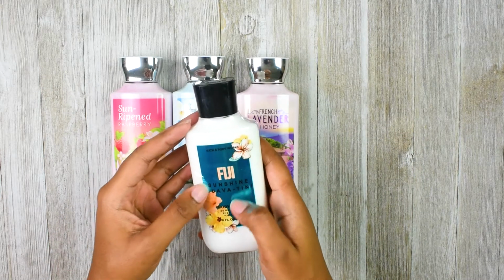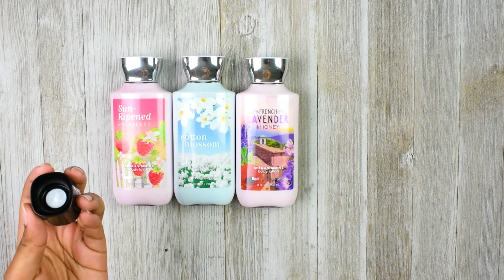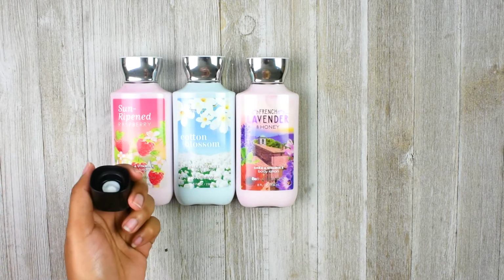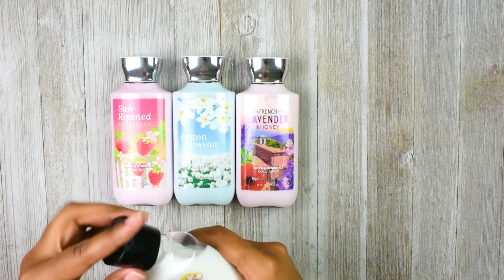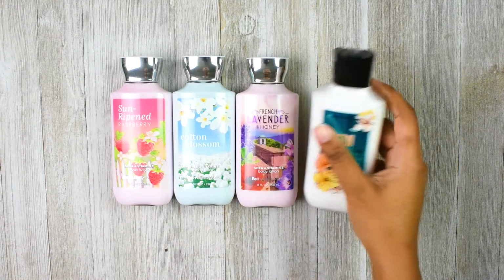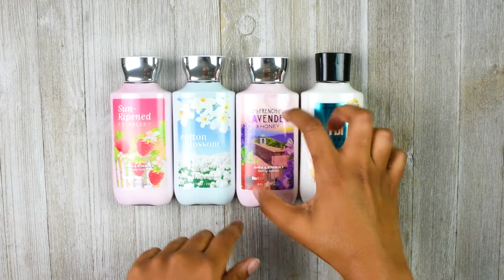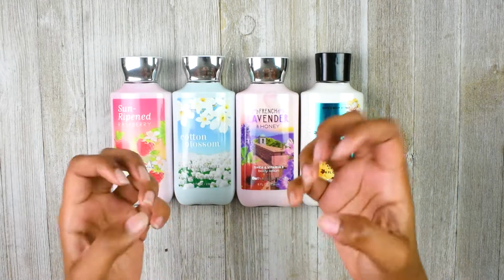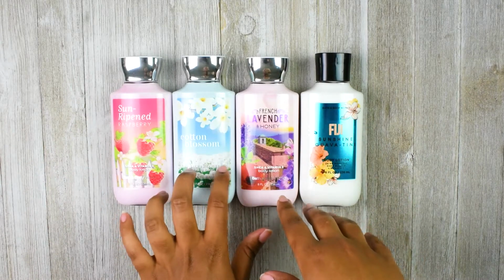And then also this is Fiji Sunshine Guavatini. So I'm gonna smell this one. It smells like coconuts. I'm not saying that I don't like it, but it smells like coconut with a very soft, fruity undertone. It smells good to me, but I like fruity scents. I'm not really too big a fan of too many floral scents, which is what this one smells like the most. I like it because the floral in it is not very strong. It's fruity and floral. I don't know how they managed to do that. But this one is absolutely my favorite.